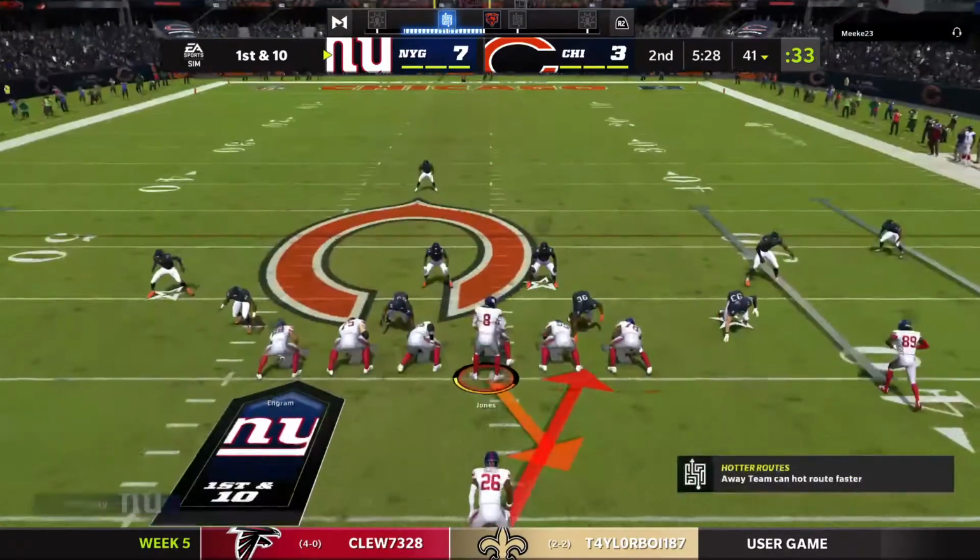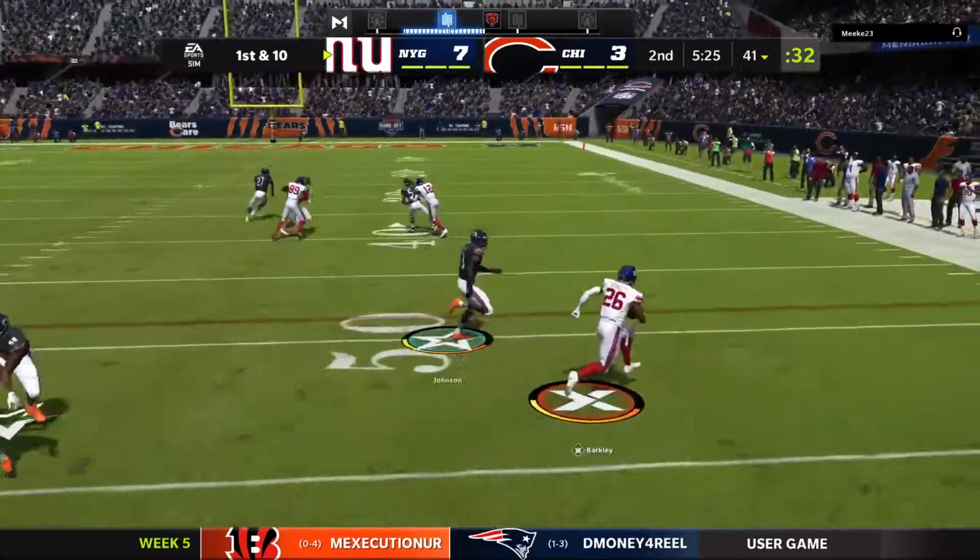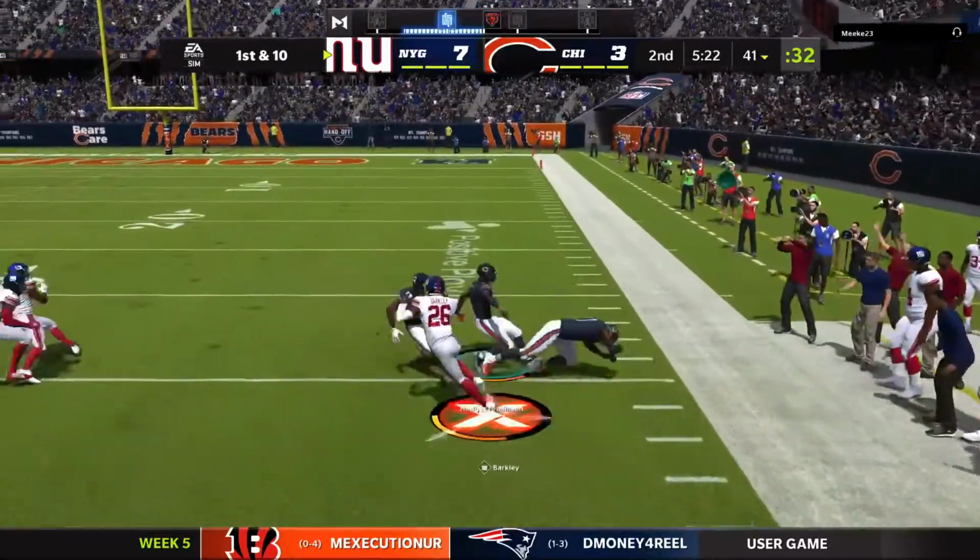The Giants offense at the line, ready to begin their next drive. They'll start out on the ground. It's Saquon Barkley. Oh, he's got a little daylight.